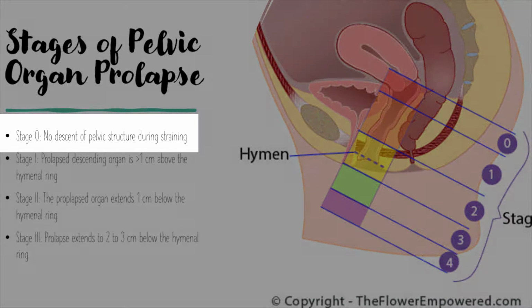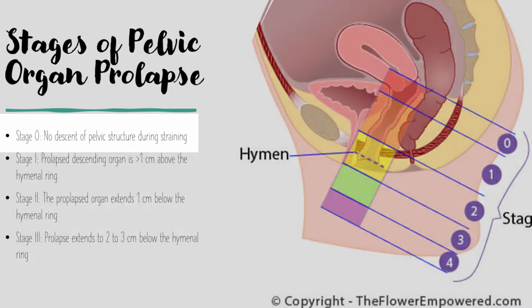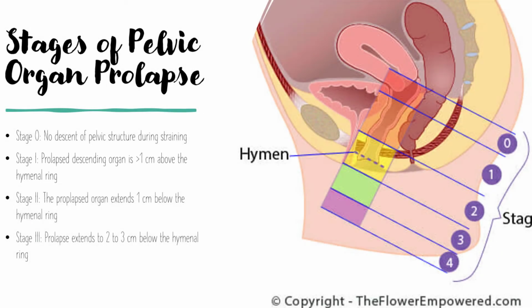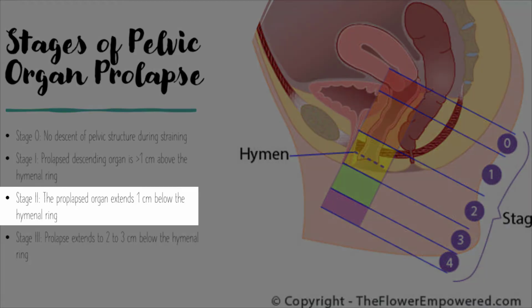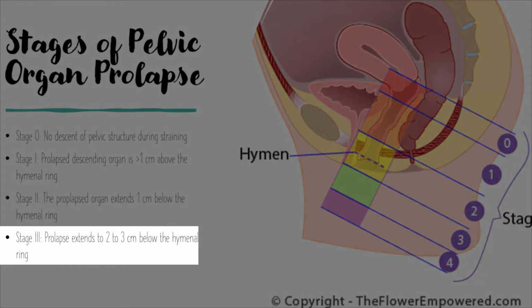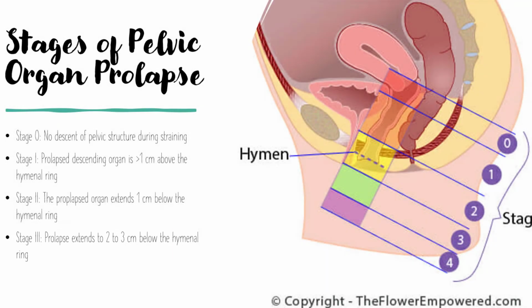In stage 0, there is no descent of pelvic structure during straining. In stage 1, the prolapsed descending organ is less than 1 centimeter above the hymenal ring. Stage 2 is when the prolapsed organ extends 1 centimeter below the hymenal ring. And stage 3 is when the prolapse extends 2 to 3 centimeters below the hymenal ring.